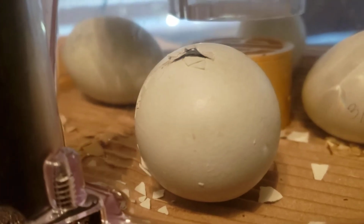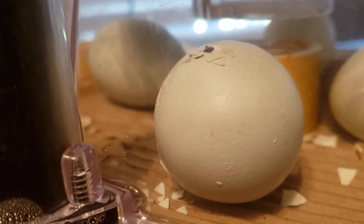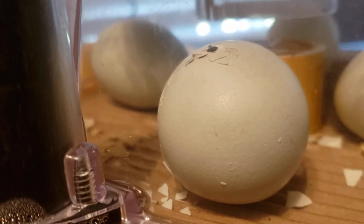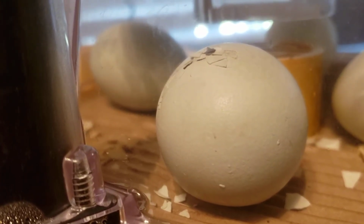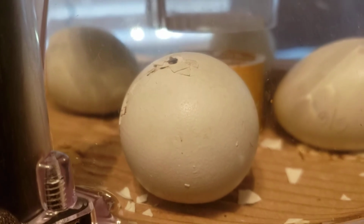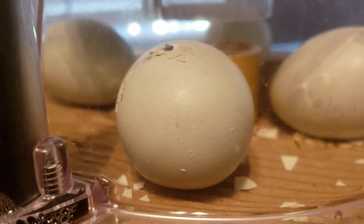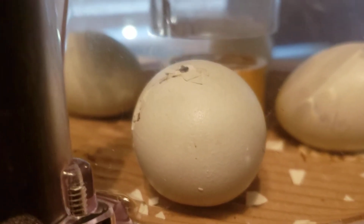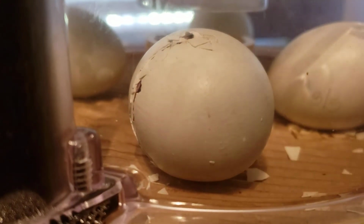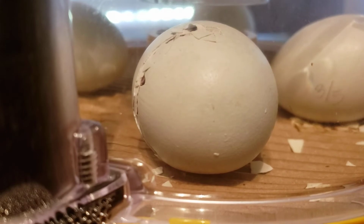While we're waiting, this is a Brinsea incubator, which I love. It's a mini. It only holds 7 chicken eggs, but it's a good little incubator. It's well done, and I've not had any problems at all with it. It just performs like a champ. This is only the second hatch, but it's doing really well. I love watching their breathing.